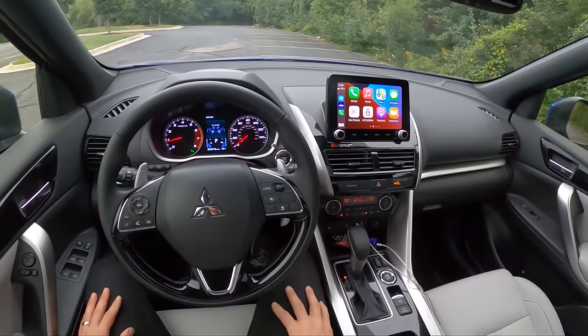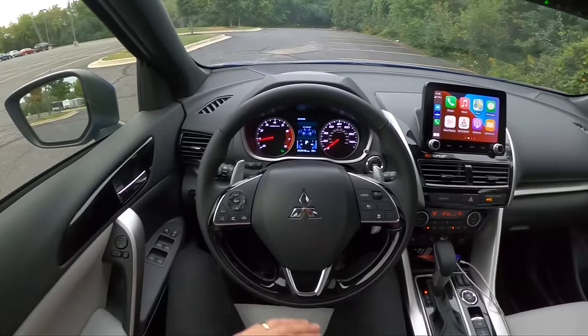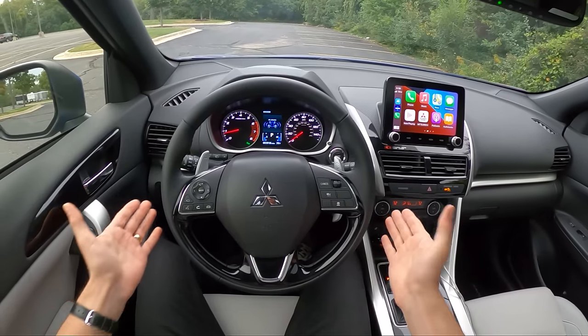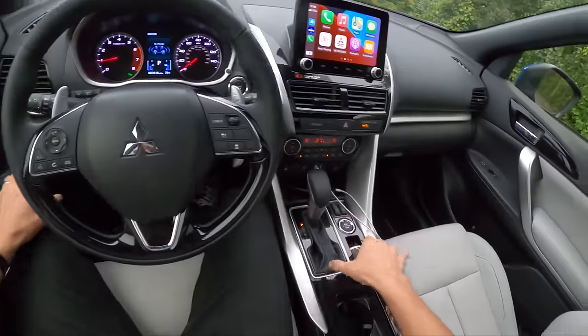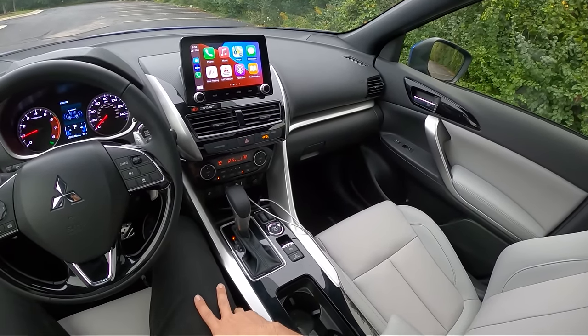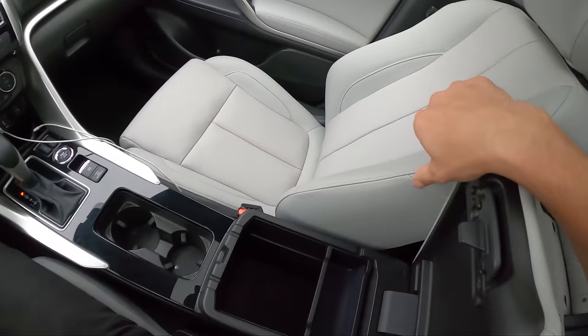Otherwise, on the interior, we have a lot of physical controls and buttons. Nobody does it, new car, old, as well as Mitsubishi. We have some designs here. The steering wheel design has been around for quite a while. We've got a few blank switches smattered throughout the interior, but for the most part in this SEL Premium, everything is covered. Traditional shifter, no weird rotary dials or buttons.